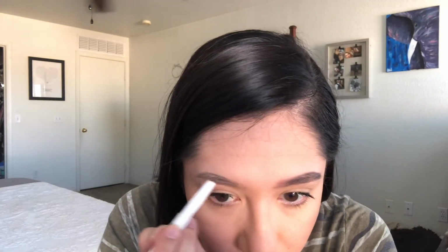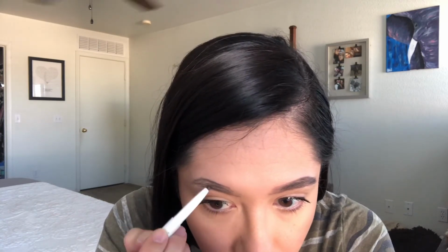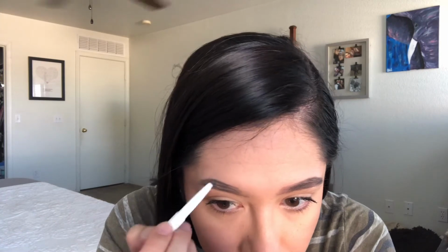And when I'm doing this, I don't really try to be precise, because later on I'm going to clean everything up with concealer. So if it looks messy in the beginning, that's fine. Just make sure you try to blend everything out as you're going. Later on, we'll go in with the concealer and clean everything up. Honestly, the concealer is what does the trick on getting your brows on fleek.